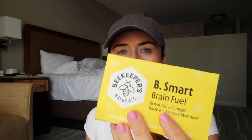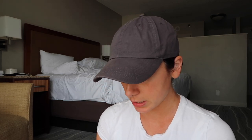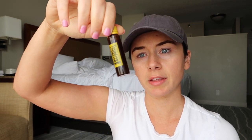And then I have been wanting to try this stuff for so long. Be Smart Brain Fuel. Basically, this has royal jelly. Oh, I cannot pronounce these other things. Biloba, bacopa, moniri, and ginkgo. But basically, this is really good for focus and energy. Potent plant-based adaptogens help you power through the brain fog and find your flow. So I'm gonna take these when I'm editing during the day because it really helps you get centered and focused.